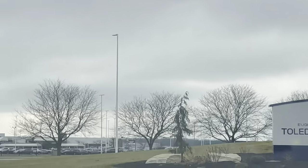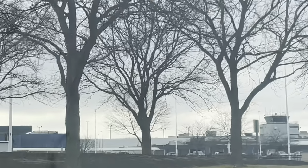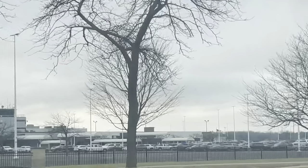All right, we've arrived here at Toledo Express Airport. This is just outside of Toledo, Ohio, and it was about an hour and a half drive to get here.